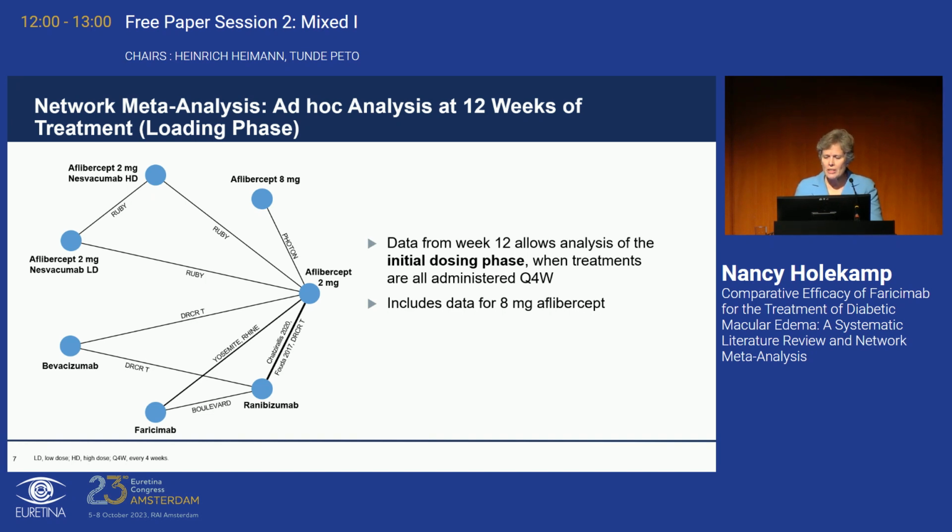Here we're focusing on data from week 12. That allows a head-to-head comparison during the loading phase when every arm of every study is getting dosed Q4 weeks. Here the analysis includes 8 milligrams of aflibercept.